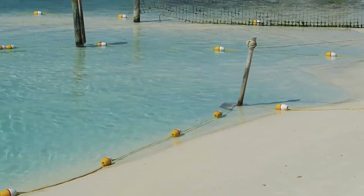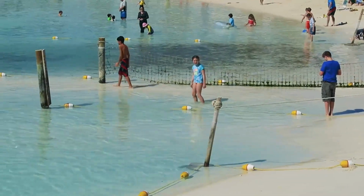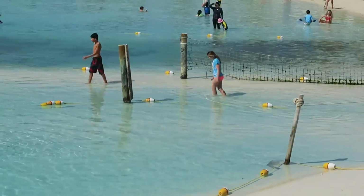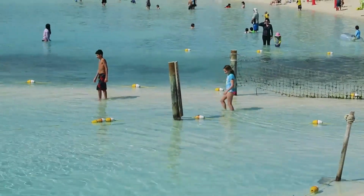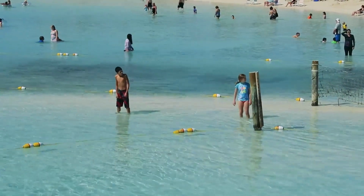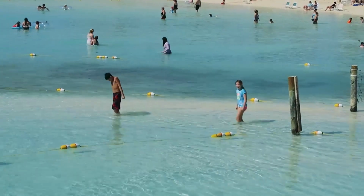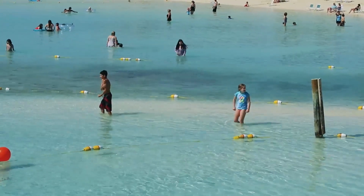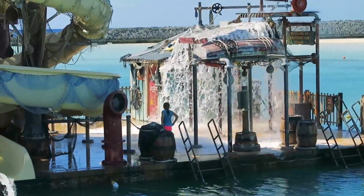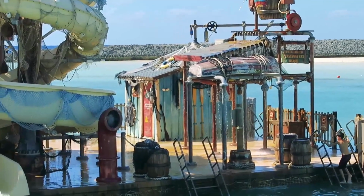The kids are gonna go down Pelican Plunge. I think it's just gonna be Hunter. I think Kelly's just gonna get his toes wet. Oh, that'll be cold. Oh, she got nailed by the pelican water.